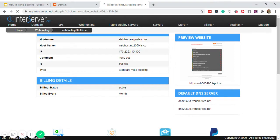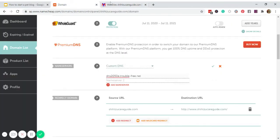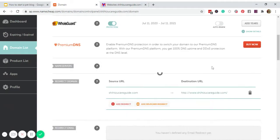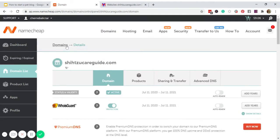So this is what we need. The default DNS server. So we need to copy and paste these two to Namecheap. There. Copy and paste. And then click the check button. And there you go. We are in the process of connecting our domain name and web hosting. And as you can see, there is a note at the top that says it will take about 48 hours to complete. But from my experience, it doesn't really take that long. Usually it only takes about 15 to 20 minutes maximum.